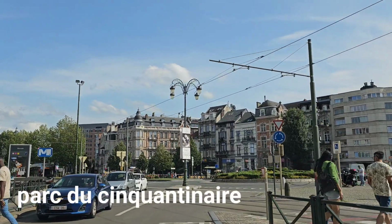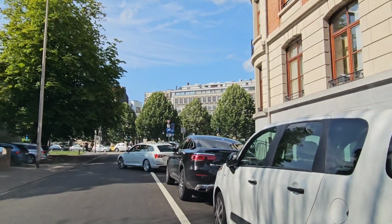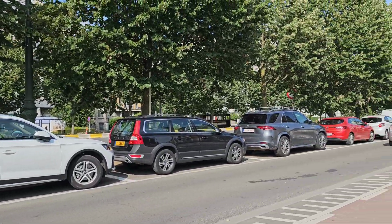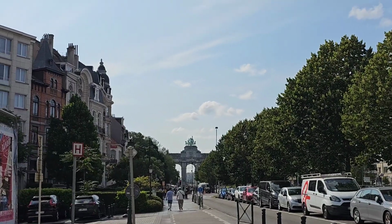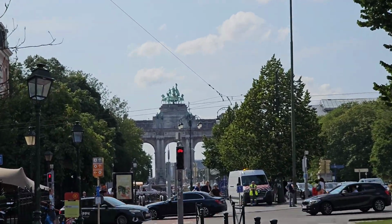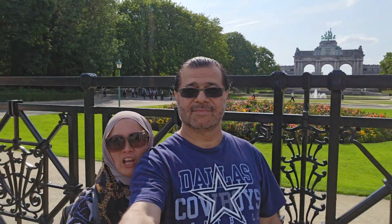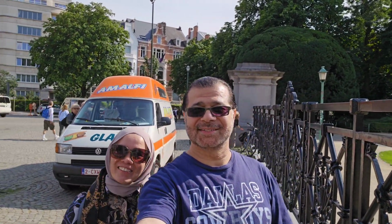And now we are at the Parc du Cinquantenaire in Brussels, Belgium. If you see white lines on the road, that means you can park your car. So that's the place we are going to. Welcome to Parc du Cinquantenaire. We are in Brussels, Belgium.